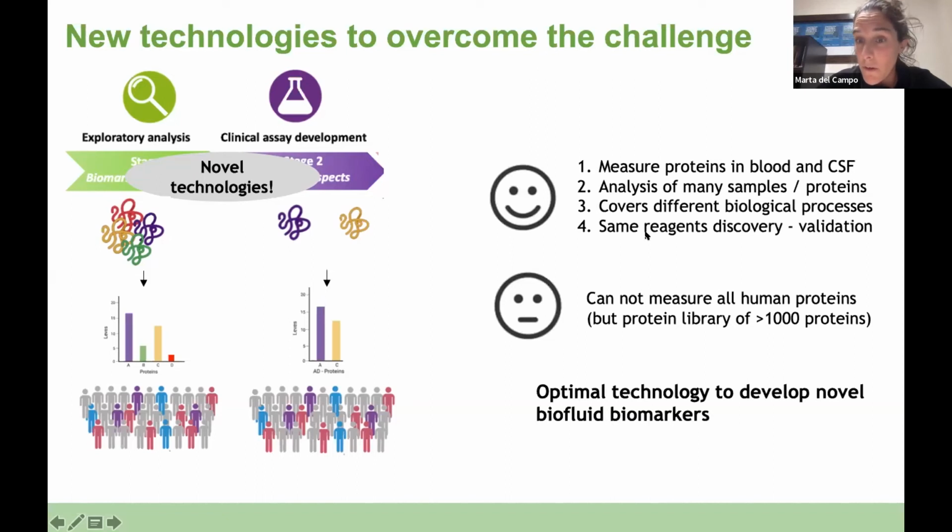The good thing about these technologies is that they are optimal to analyze proteins in both blood and CSF. They can analyze as many samples and as many proteins at the same time. All these proteins cover different biological processes, so all the processes that might be involved in the development of different dementias. And a very important asset is that the same reagents that we use here can be used later in this phase. Of course, everything has pros and cons, and this also has some things that are not so good.